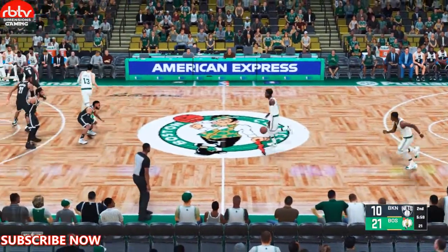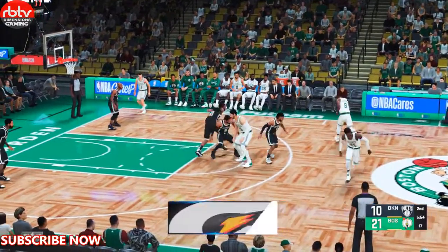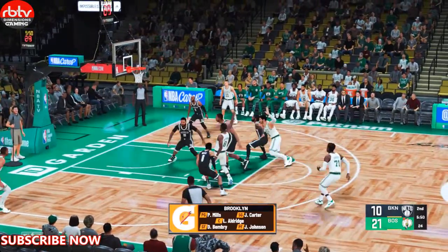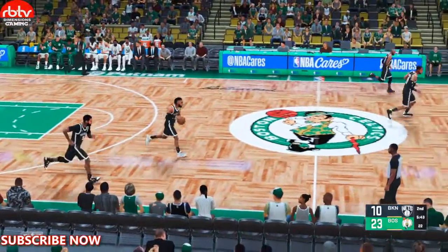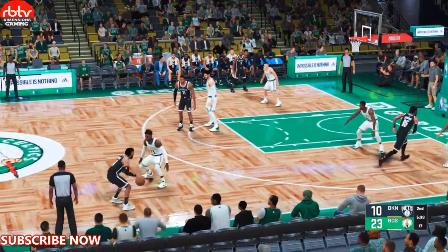Boston leading by 11. On the court right now, second quarter starting for the Nets. Aldridge out there with James Johnson. Then there's Carter, and it's Mills, and it's Bembry in at the small forward. And that one is good. And of the last 6 baskets, 5 have come on the interior. This is just smash-mouth physical basketball, guys.